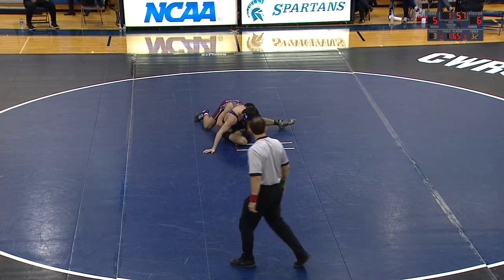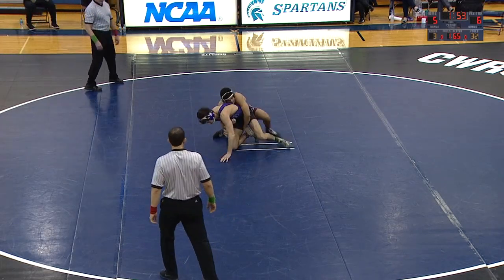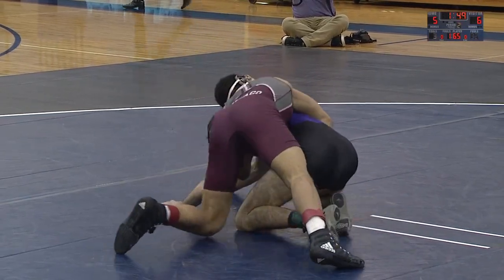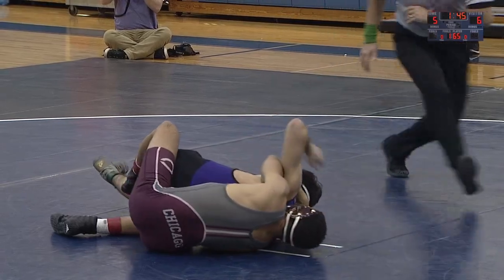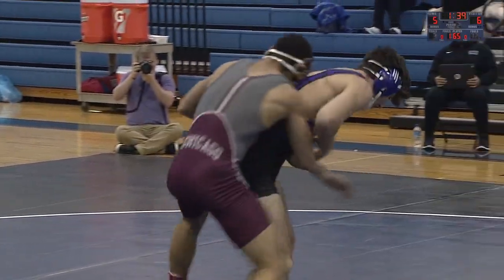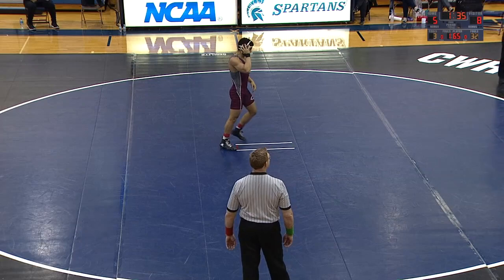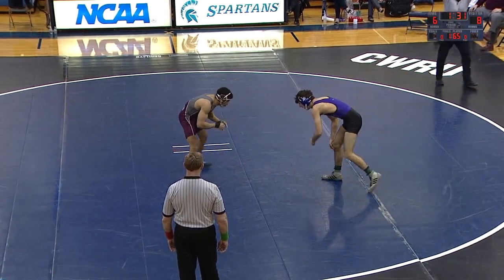Cade Loney chooses down, I believe. So Lee Lerner doing that, again, that crab ride, trying to get in there and get that half in. So another 2 count for Lee Lerner, another 2 back points. And then he lets him go. Loney able to crawl away. Yeah. Get back within 2.